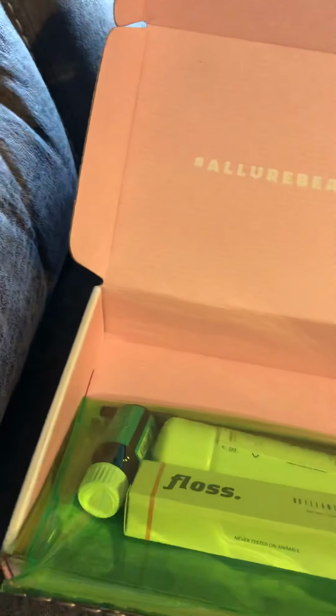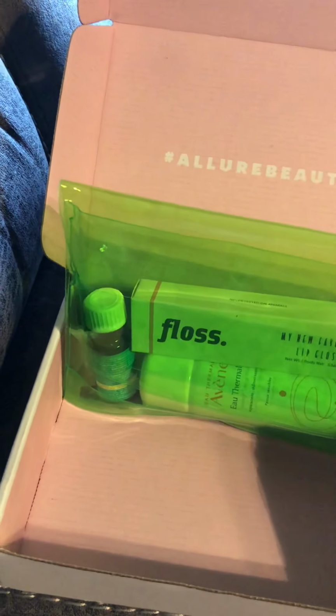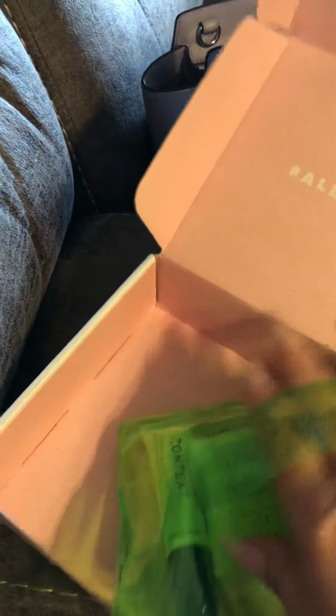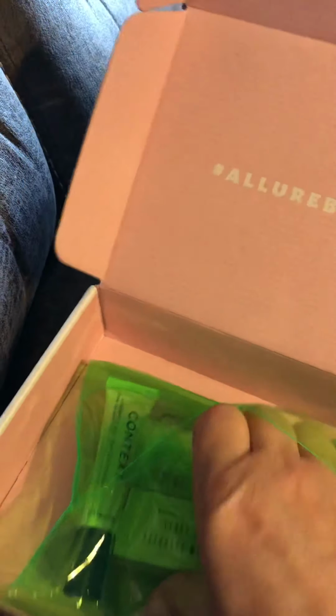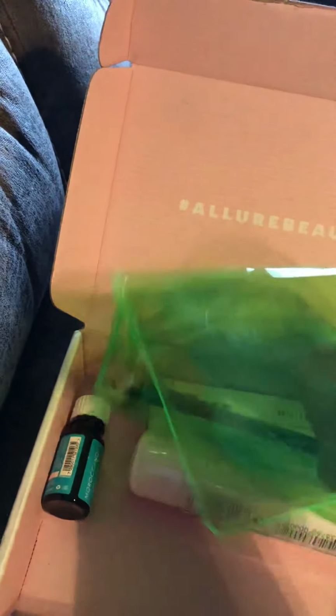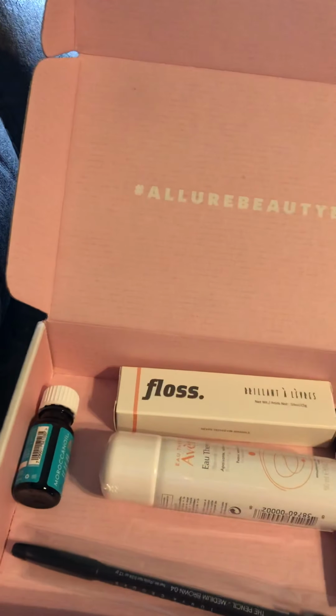So, all right, let's open up this bag if I can with one hand. There we go. I'll turn it around. Yes, you guys, holding the camera and doing this is not easy, but I did it. Yay. Okay, so I'm just going to dump everything out and remove the bags so that we can just easily get to the products in there.